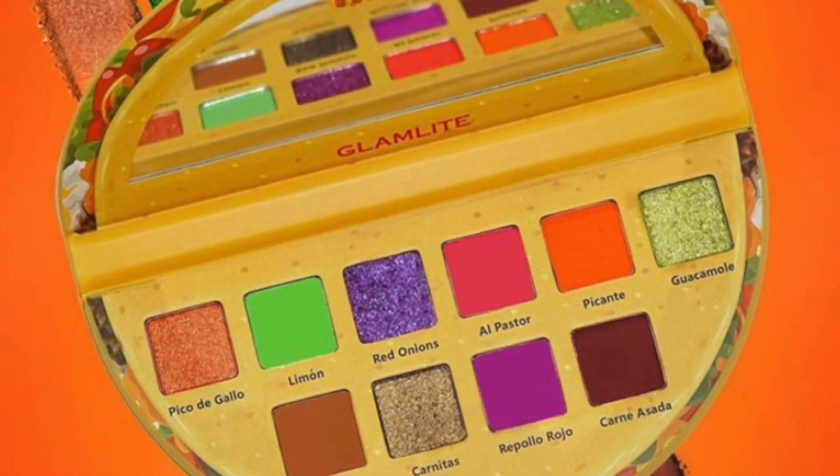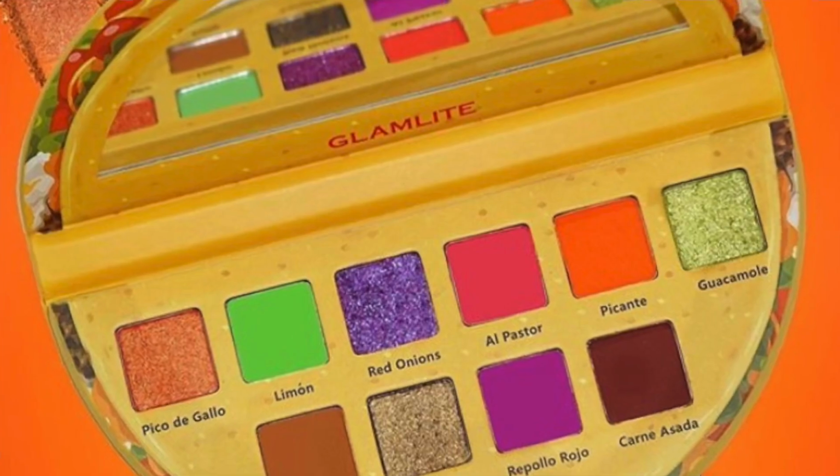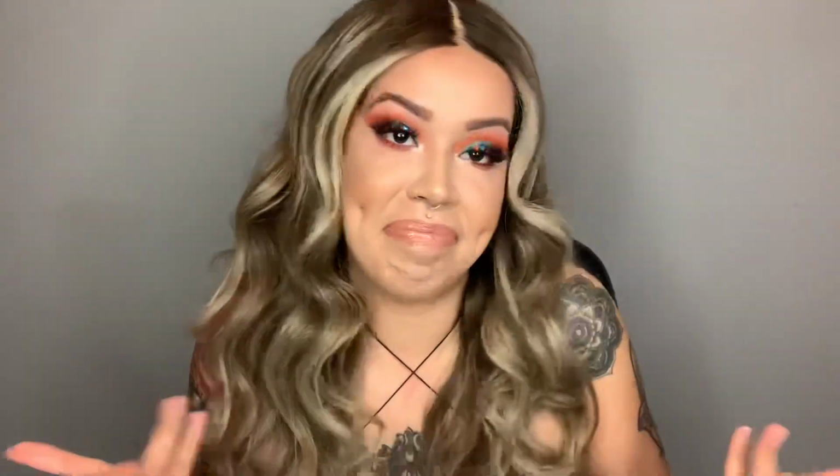Okay, next on the list is from a brand called Glamlight. They have their Street Taco palette, which is retailing for $22. The colors, I like them. I don't really necessarily get taco vibes from purple and pink per se, but I mean, who am I to judge?